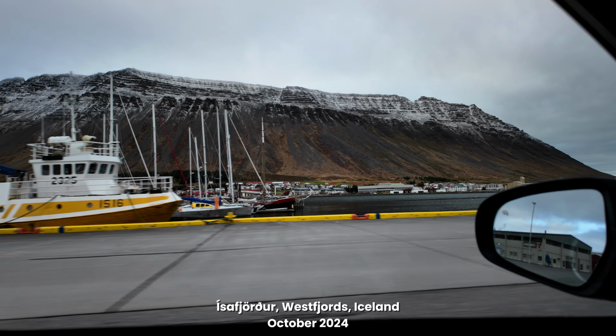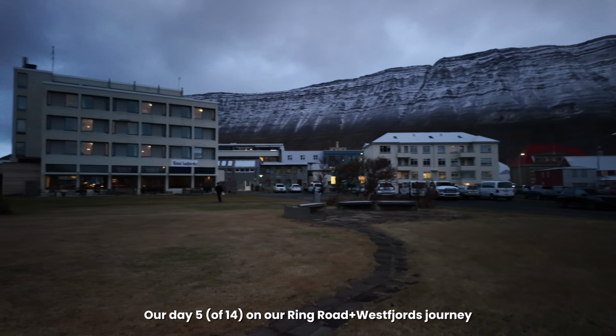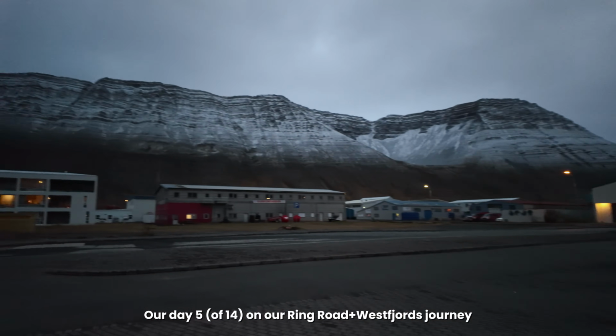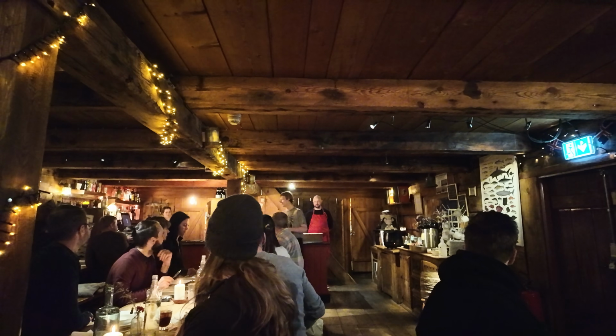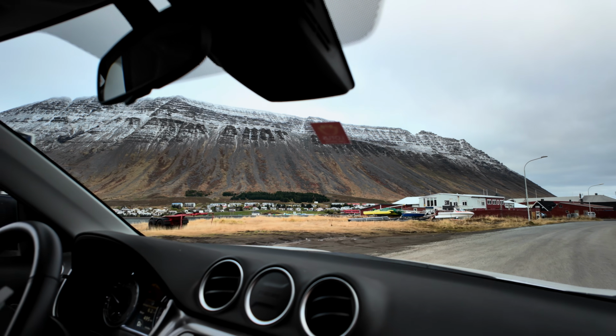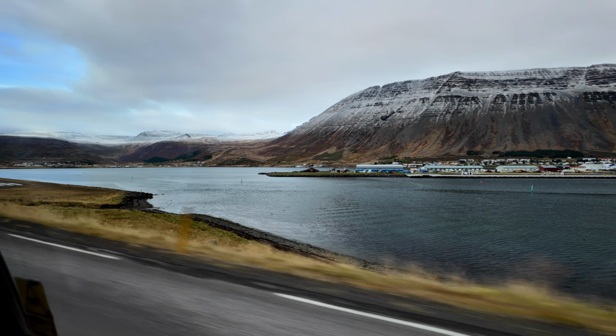Welcome back, travel bags! Today we're going through the second half of the magical Westfjords of Iceland, the roads between Ísafjörður and the northwest of Iceland. We're going to show you the town of Ísafjörður and the most beautiful road less traveled, with some of the most remote and otherworldly landscapes in the country, and maybe even the world.